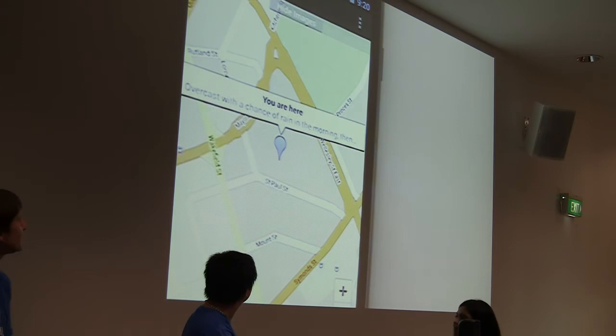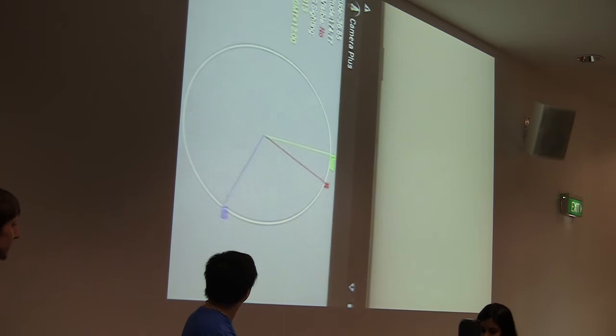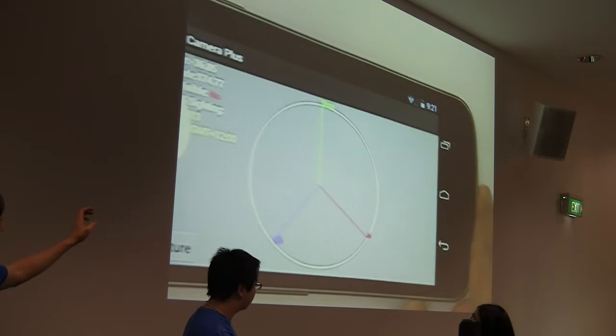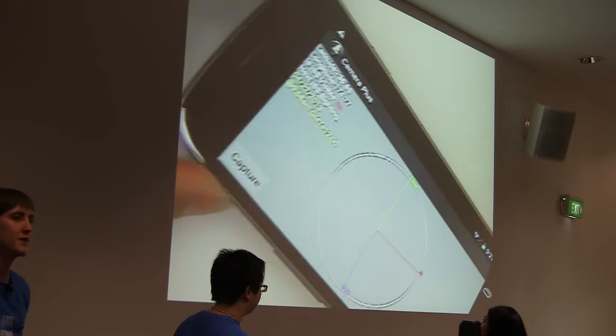And then the final feature, which we thought was really cool, was the Camera Plus application. On the camera, we have a compass, and we can track the location of the ISS. Right now you can see N for North and ISS is the space station. And when you move around, if you align the yellow bar with the line, it'll tell you where the space station is. So when you have your phone here, you move it around like that.